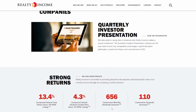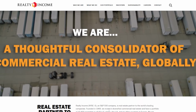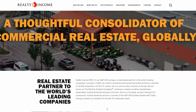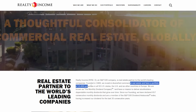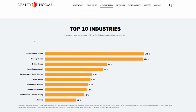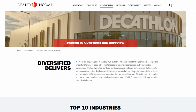Now, I've said this before and I'll say it again, Realty Income is not necessarily going to be the fastest growing REIT in my opinion. That's because it's already pretty maxed out as far as size goes, although they are still expanding through acquisitions like we talked about. The portfolio as of right now is 15,600 properties in all 50 states, as well as other countries too. I've also been honest about the fact that Realty Income does have some top 20 clients that I don't necessarily love having exposure to. Take names like Walgreens or even Dollar Tree, for example. But for the most part, this REIT is super diversified with over 1,500 different clients across the world.